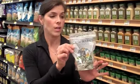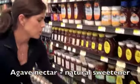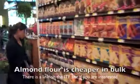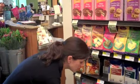Here are a few staples in most of our recipes. We've got the sea salt here. Make sure you get the finely ground, or otherwise you'll be chewing rocks. Then we've got down here the agave nectar. I personally like the light better. You can use dark or light, but this is a little less sweet. If you're not buying almond flour in bulk with the source that we put on the website, this is the almond flour here that works the best in our recipes.